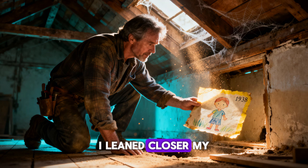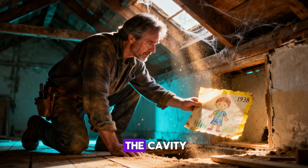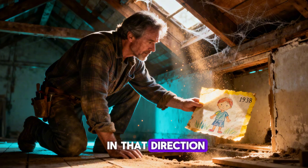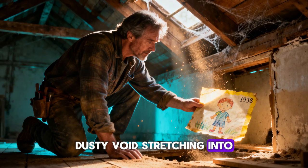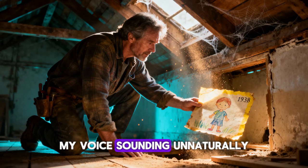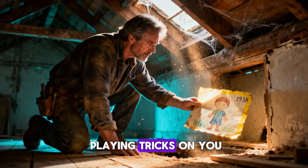I leaned closer, my face almost pressed against the crumbling plaster, and peered down into the cavity. The scratching had sounded like it was just a few feet to my left. I swung the beam in that direction. Nothing. Just an empty, dusty void stretching into the darkness of the wall. "Okay, get a grip, Dave," I muttered to myself, my voice sounding unnaturally loud in the stillness. "You're tired. Your mind's playing tricks on you."